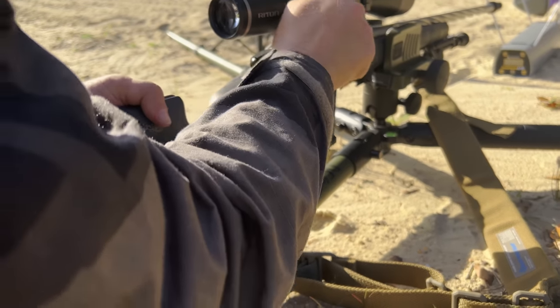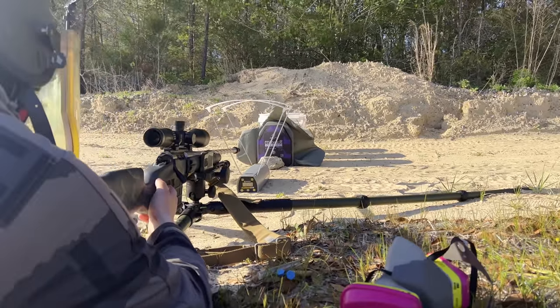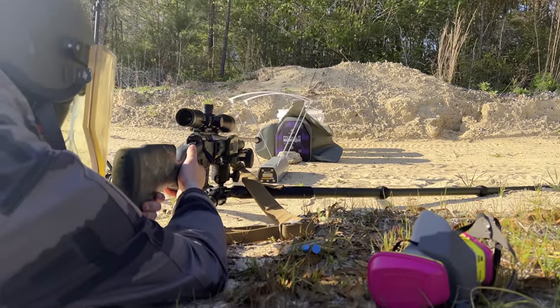So let's take our first shot with the round we've reloaded with commercial powder. I have never been nervous on any of these ballistic tests before. This was a first.